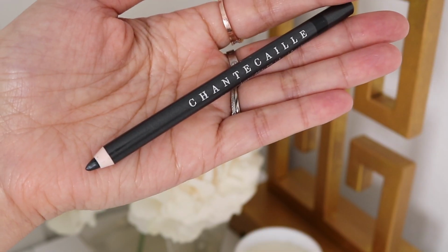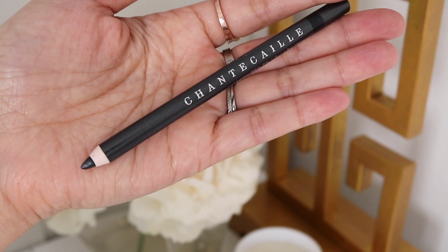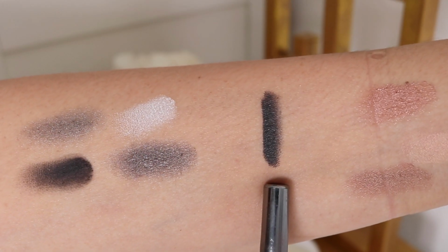I think it's beautiful. Before I move along to the other palettes though, I did want to mention I picked up Slate by Chantecaille as well that I paired with that palette. So gray eyeliners are a little bit more tricky to find, and I love this formula anyway. It is really smooth gliding on. So if you are looking for a gray eyeliner, this one is beautiful.